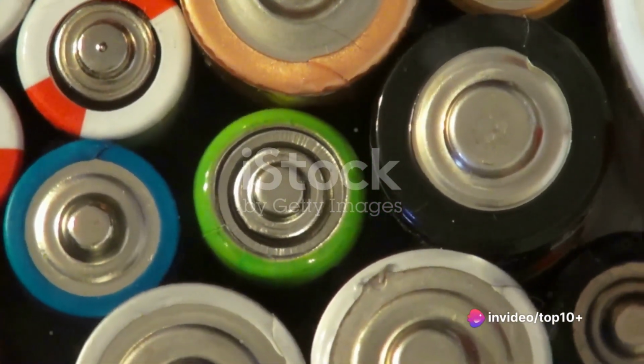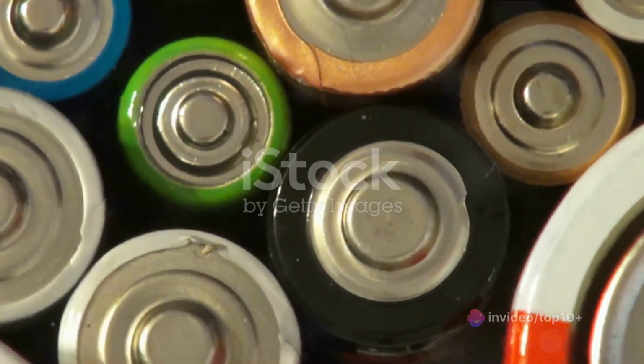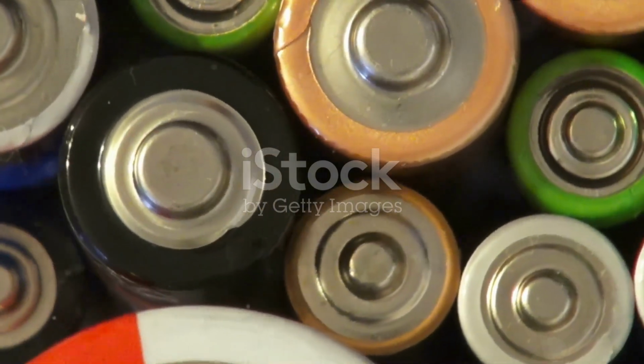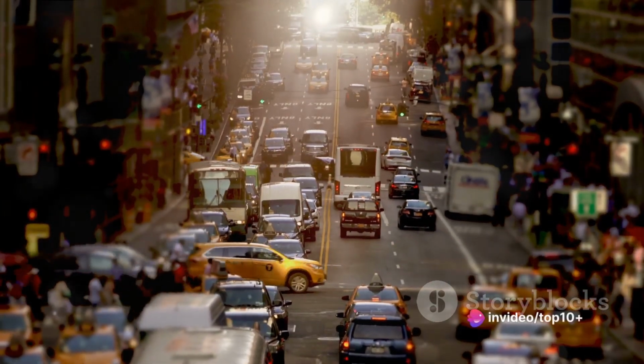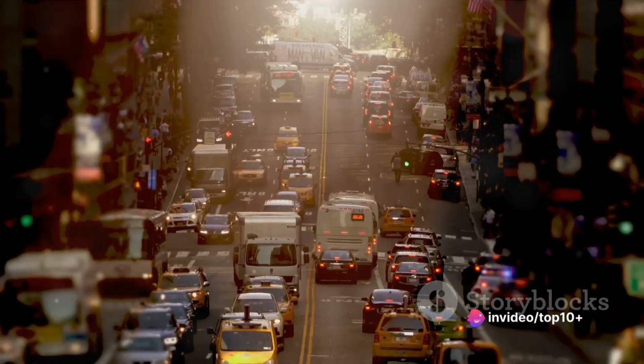Now, imagine a bustling city during rush hour. That's what's happening inside a battery when it's in use. The anode is like a busy terminal with commuters, in this case electrons, eager to get to the other side. The electrolyte is like a strict security guard, allowing only ions to pass and blocking electrons.